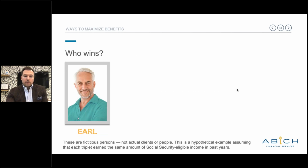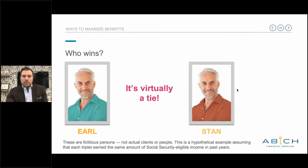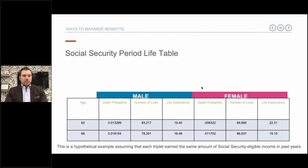Who wins between Earl and Stan? It's a total toss-up. Here's why. Let's talk through this. So there you see on your table some basic mortality tables here. So the average male that's 62 and the average male that's 66, here they are right here. The average male that's 62 only lives another 20 years to age 82. The average male that's 66 only lives another 16 and a half years, which is also 82. Now you can see it's a total toss-up.